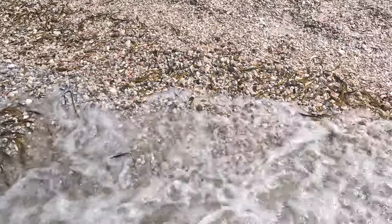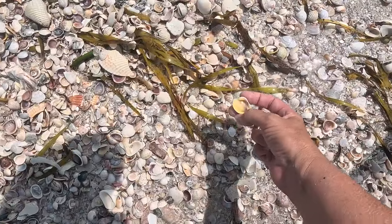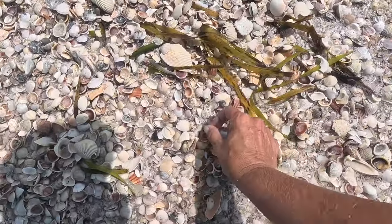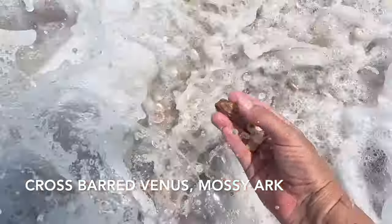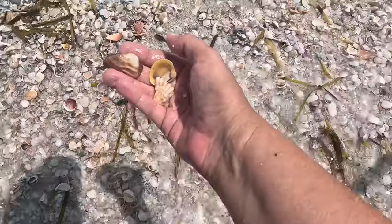Oh, I was gonna grab that sand dollar, but I guess I'm not now. Look how pretty that yellow is on that crossbarred Venus. That's great. And there's a little mossy ark. Woohoo! They'd be gone now if I hadn't grabbed them then.